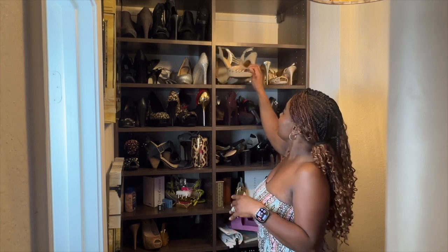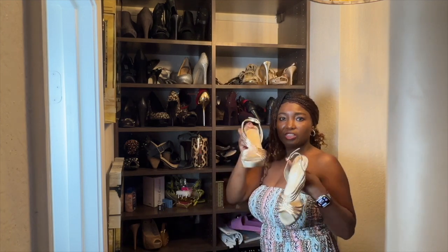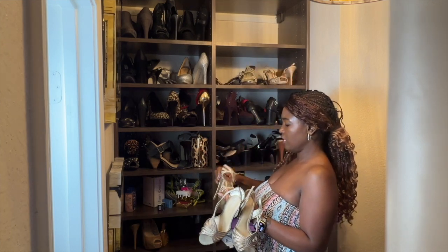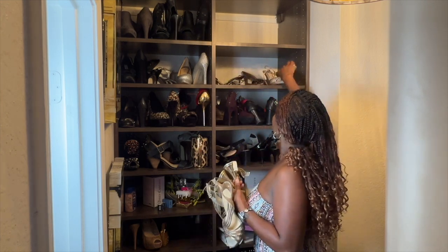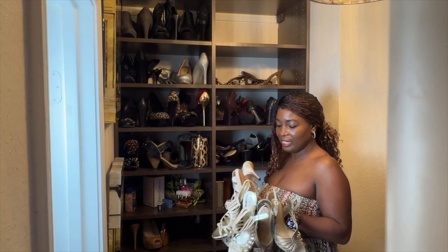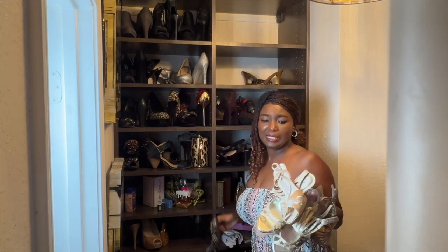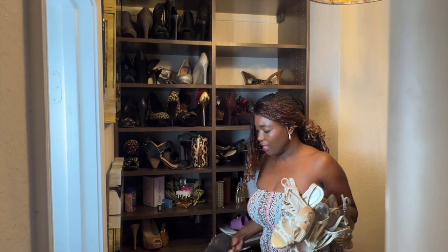So I have these really pretty Gianni beanies. I actually like these a lot. Then I also have these, what, Jessica Simpson's. These are cute, I love these. And then these as well. So I'm like, do I really need three pair of gold shoes that I don't wear? Okay, I'm going to put this in a maybe, because if I get rid of these shoes, I'm going to think, oh my god, I needed some gold shoes and I don't have any.